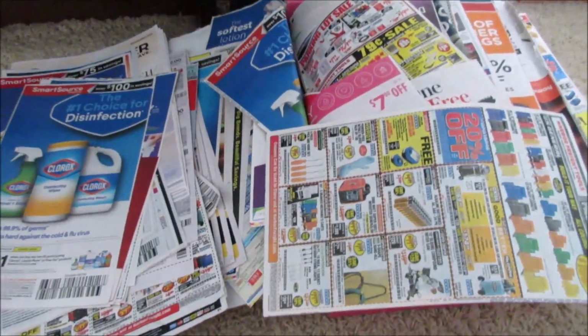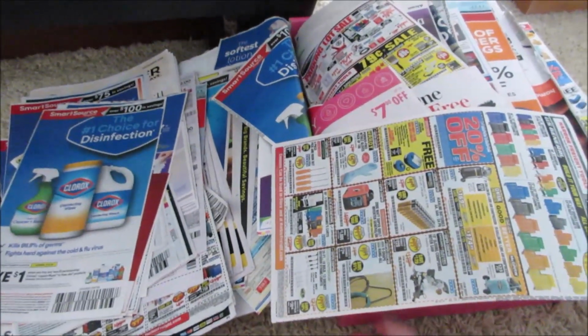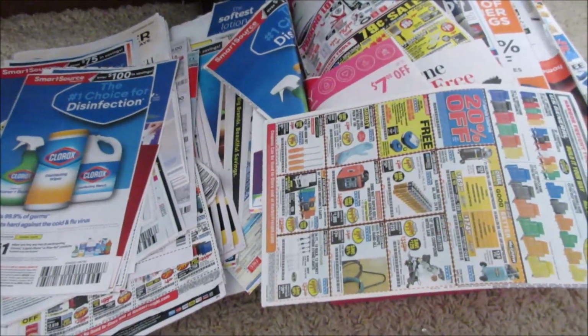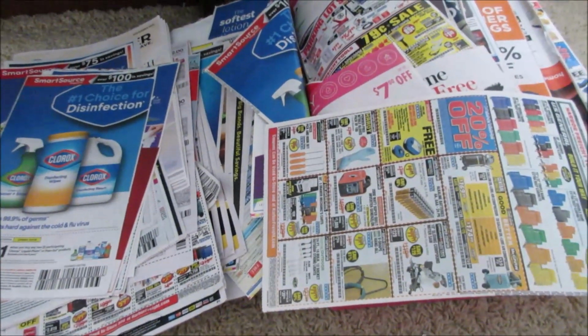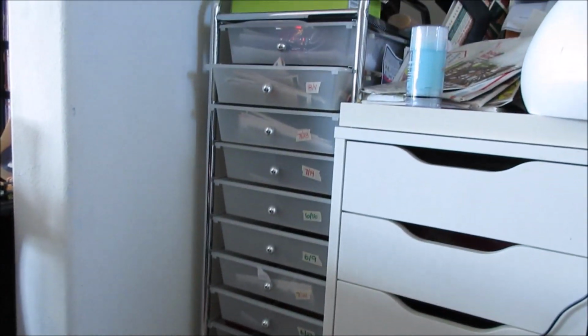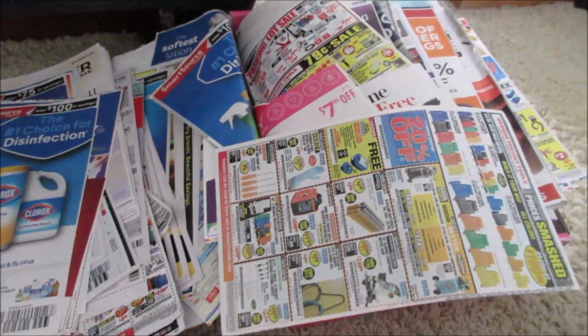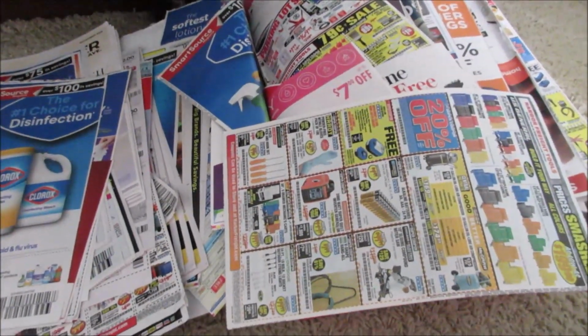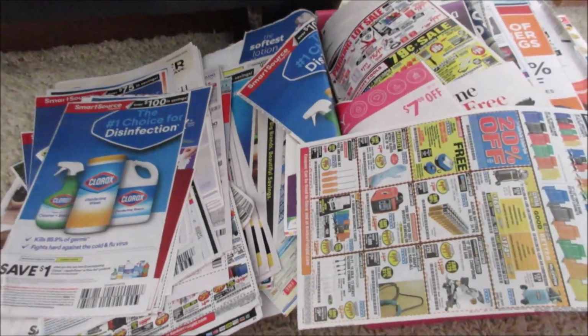I do not. I used to do the binder thing, but I spent too much time cutting coupons out. And then I used to do this little filing, which was nice, but again, I kept slacking. This is the best way that I organize my coupons, but I have been wanting to share this video with you guys for a long time. And, you know, now I have motivation. Well, I have one baby, but I don't have the one kid.